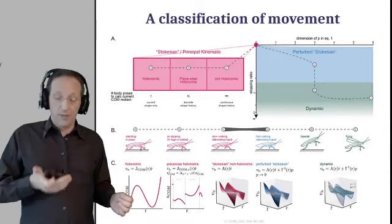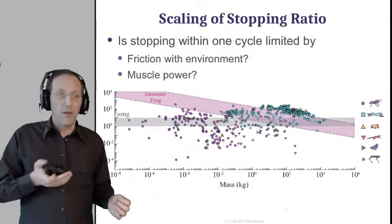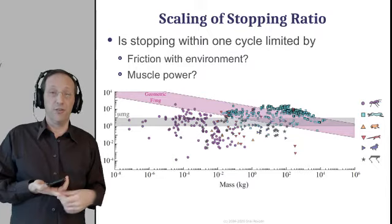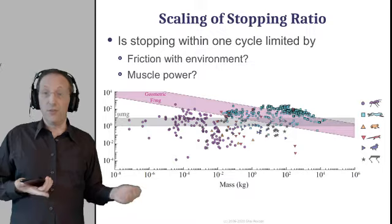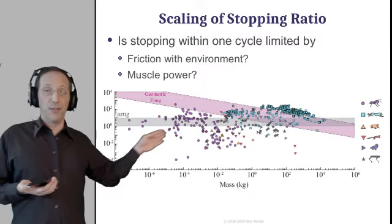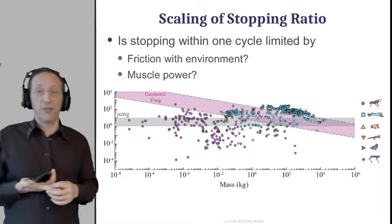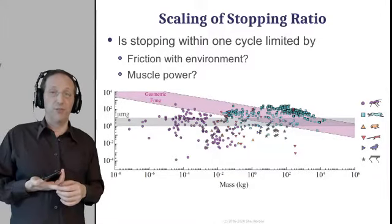So how does this distribute itself over the animal kingdom? Well, we took a whole lot of data from a whole lot of papers and tried to see what governs this stopping ratio, this predictor of whether we are Stokesian or not. And there are two ways we could predict limits on this. The horizontal band you see here is within an order of magnitude the prediction of what the stopping ratio would be if animals are limited by their ability to generate friction with the ground.